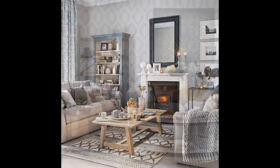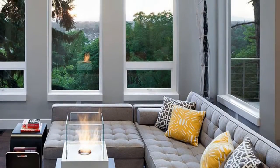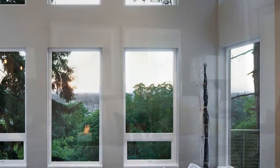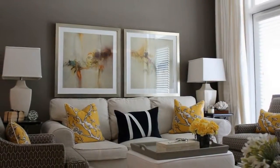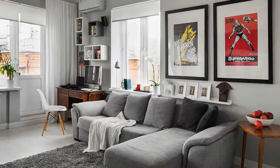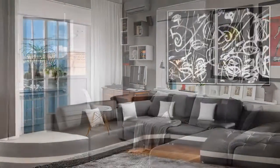Gray has become a go-to neutral for designers, thanks to its ability to bring sophistication and character to a space while keeping the mood tranquil. The soft shade particularly shines in the living room, as it allows art, furnishings, and other accents to take center stage. Too often, gray is dismissed as an unemotional color, one that's impartial or bland when placed in a home setting.